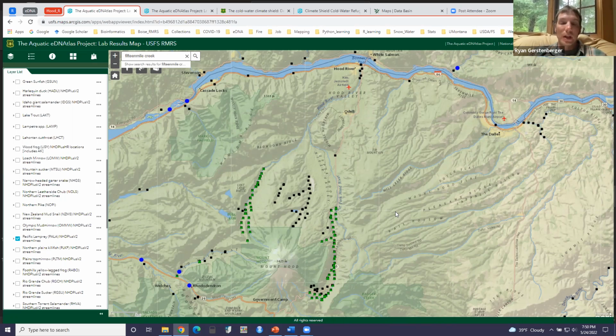They've actually found individuals with electrofishing. It looks like you have some samples that aren't done yet at the lower Hood River. You're going to find lamprey there. I've seen them myself, those are going to show lamprey. So I think the distribution is just below where the Forest Service lands are right now.